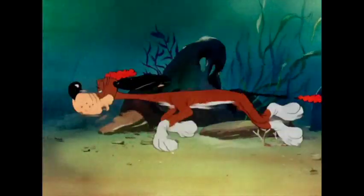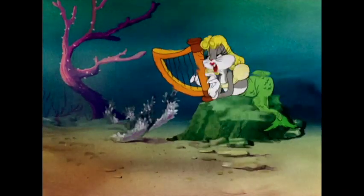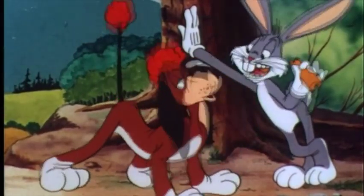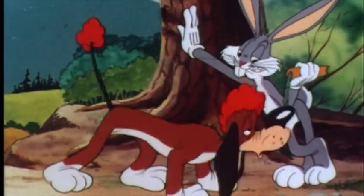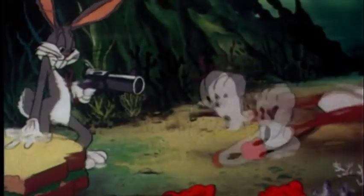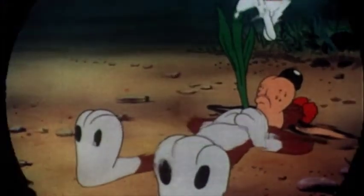Now, oddly, most of this actually takes place underwater, so I don't know how they're breathing. Now, as well as the released version, we also get a copy of the original version with several changes, like a longer sniffing sequence, and instead of the dog committing suicide, Bugs actually shoots him. Both were included on Golden Collection Volume 5, so it's a Blu-ray debut for both of these.